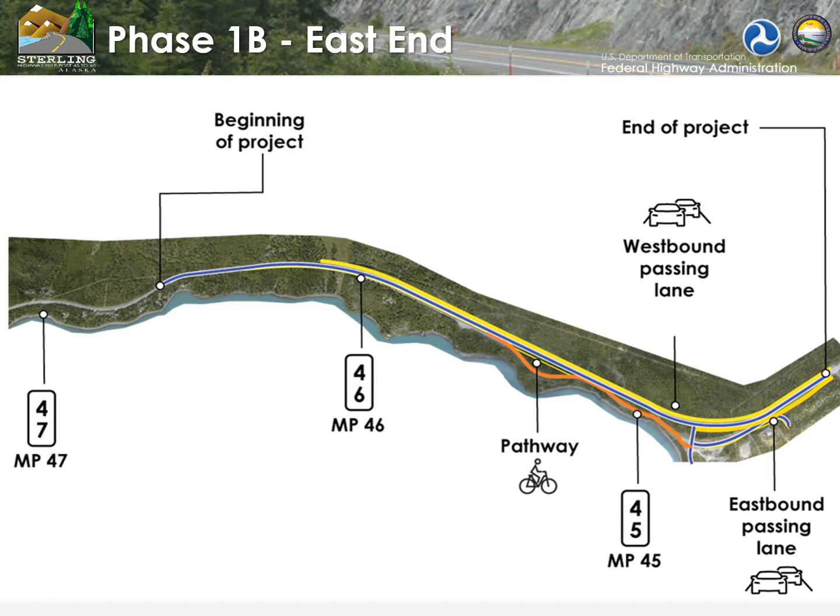Now let's talk about the east end, which is milepost 45 to 47. Utility coordination and right-of-way work has been progressing in this area. We have gotten a lot of public feedback about this area here and what the highway will look like near Quartz Creek Road. So I just wanted to let folks know that we have received all those comments and are looking at them. But the design on this phase has slowed down a little bit to allow the connecting segment on Phase 3 to catch up. So the engineers are working on the next design iteration of this area, and we expect that that will be ready to share with the public and with property owners in the area early next year.